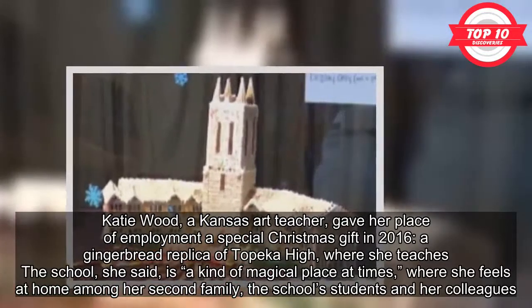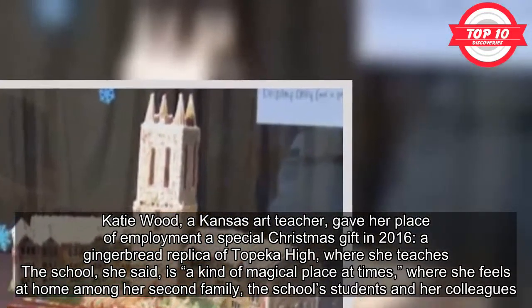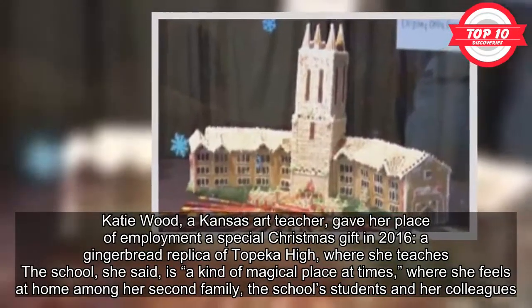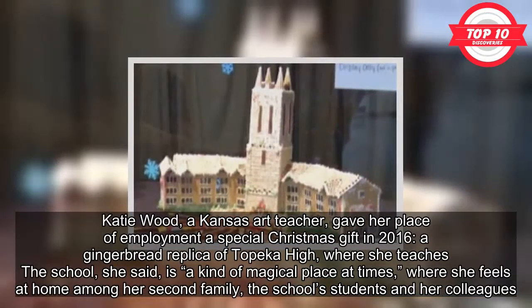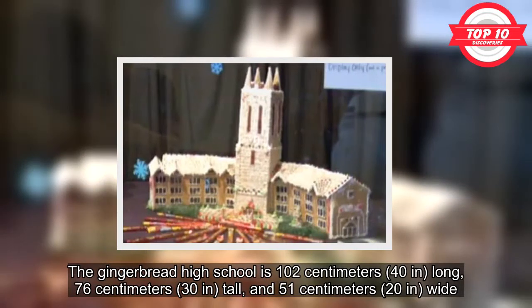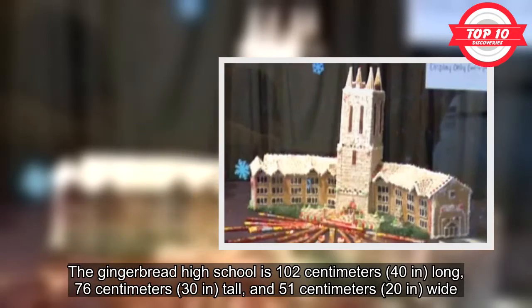1. School. Katie Wood, a Kansas art teacher, gave her place of employment a special Christmas gift in 2016, a gingerbread replica of Topeka High, where she teaches. The school, she said, is a kind of magical place at times where she feels at home among her second family, the school's students and her colleagues. The Gingerbread High School is 102 centimeters, 40 inches long, 76 centimeters, 30 inches tall, and 51 centimeters, 20 inches wide.